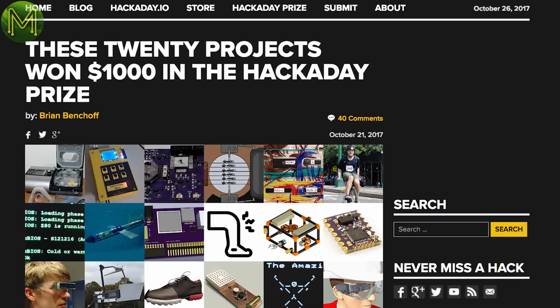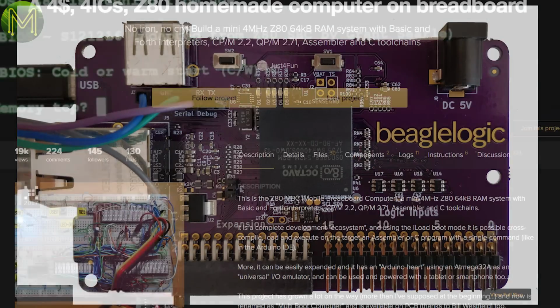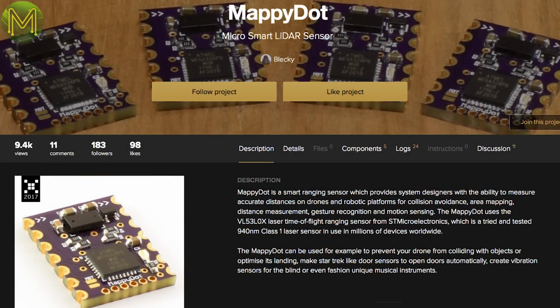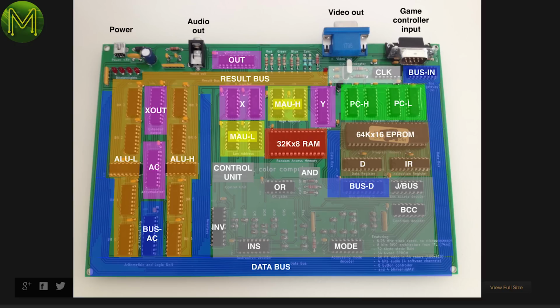The Hackaday Anything Goes competition has finished with 20 winners announced, like the Beagle Logic Standalone, which can sample 16 channels at 100 megasamples per second, fully compatible with SIGROK and can stream over 1 gigabit Ethernet. Or this $4 4IC Z80 computer. Or the MappyDot with Atmega 328PB VL53L0X sensor in a tiny package. You interface to it over I2C, and an auto-addressing scheme allows you to connect up to 112 devices. And an 8-bit colour computer built from discrete logic ICs. He's even implemented a few 2 instructions per clock instruction set.